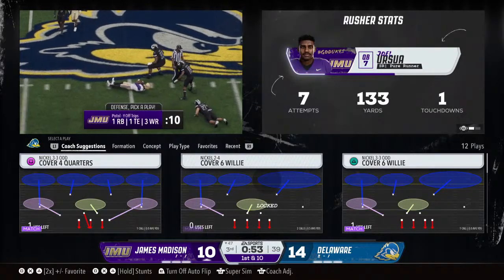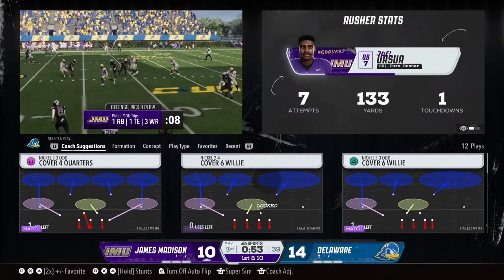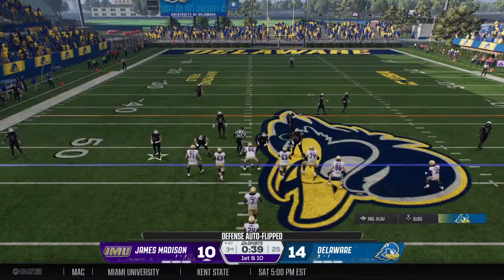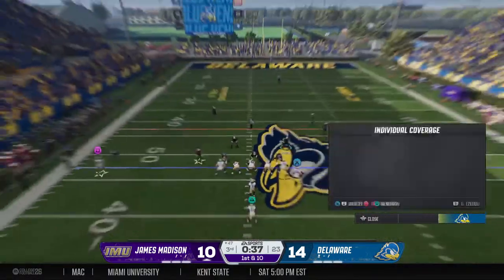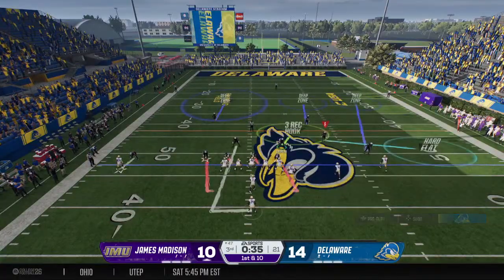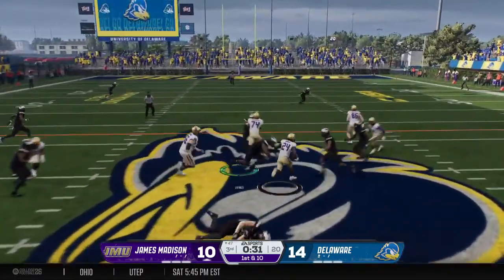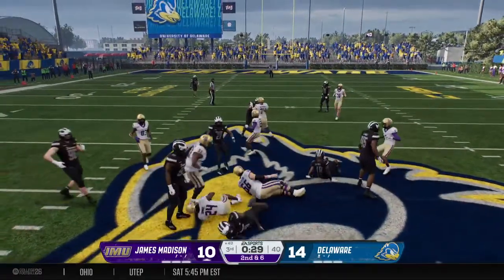Well, we know the game of college football is always evolving and changing, and one of the biggest reasons why is the quarterback evolution. Dual threat quarterbacks. You're seeing two great examples in this game so far. Both guys can hurt you throwing it. Both guys can hurt you running it. It's been the running attack for both of these guys that's been the big story so far.